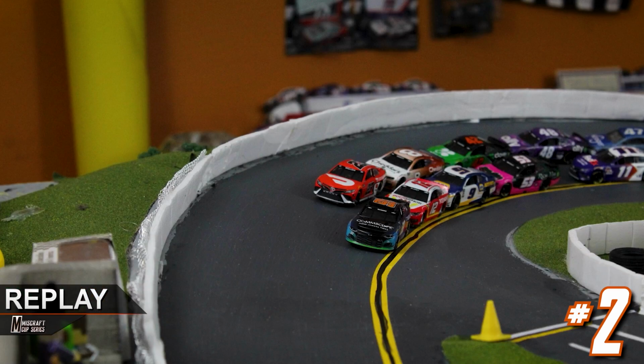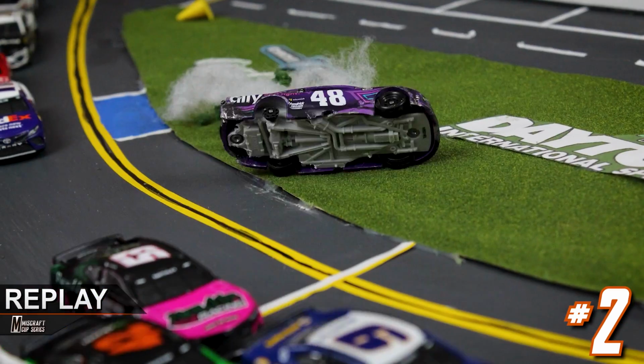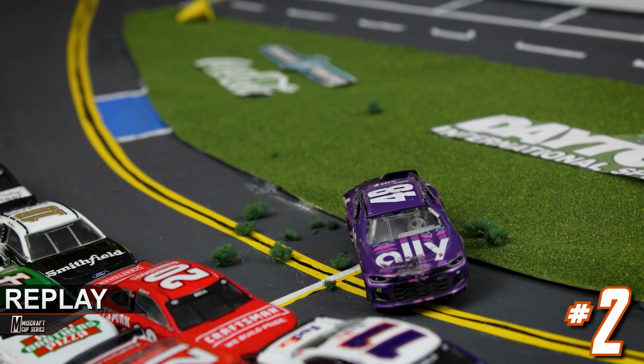Let's see what happened one more time here. You see that 48 just spin, get hit, picked up in the air by the 11, and as soon as it hit the ground and hit the grass, it bit and tumbled that car over and over.